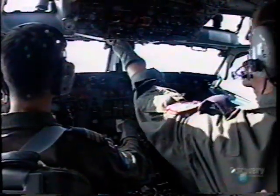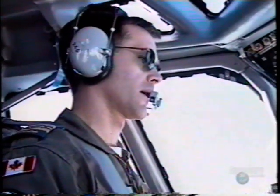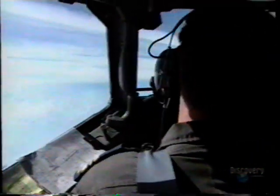So the guy just has to look over and say, yeah, that's a whatever type of airplane. If it comes to a crunch, we can be down on the deck and trying to outmaneuver our opponent. But with a large aircraft like this, it's going to be a difficult procedure. Let's face it, we're vulnerable, and our strength is our ability to see, and that's what we use.